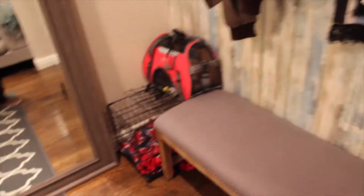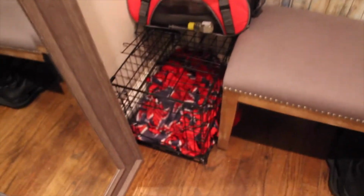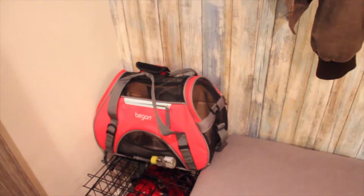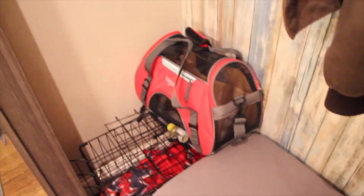It's our little pet corner. This is my dog Pepino's crate, and then my other puppy Skylar. This is her carrier because she's too little to walk around on her own right now. She's only 8 weeks, so we carry her in there like a baby.